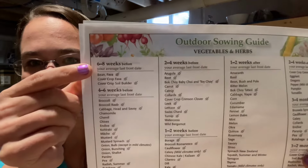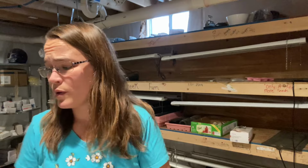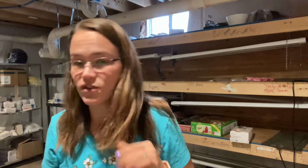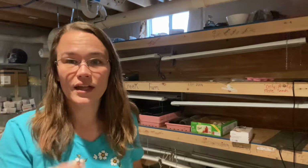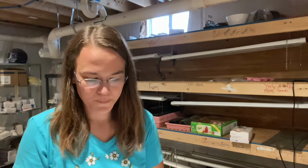So this will give you things like 6 to 8 weeks before your estimated last frost, 4 to 6 weeks. So what you do is you take those dates, you look at when your estimated last frost is, which you can go on Google and find out. Just type in, here's my zip code, what is my estimated last frost? And it'll pull it up. Then you kind of go 4 to 6 weeks before that, 8 to 12 weeks before, whatever it is. I have all my dates written down.